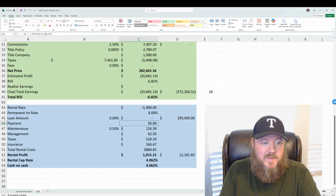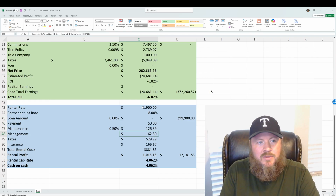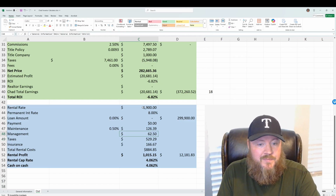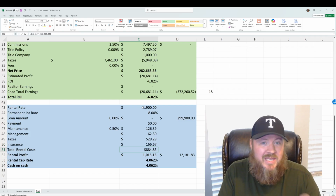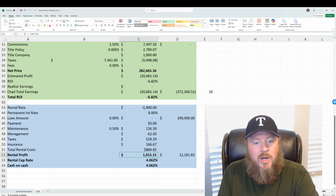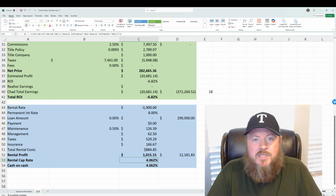So there's no mortgage payment. I do have maintenance. I do have management, which includes a management fee plus HOA dues. I think I actually set the management fee to 0 just to look at this. There's your taxes for every 12 months or every month, and insurance. So your total cost, being that basic, is $884.85. Means your profit is a little bit over $1,000 a month, if you do it with just cash, which comes out to a 4.06% cap rate.